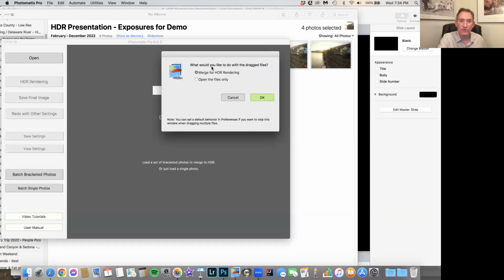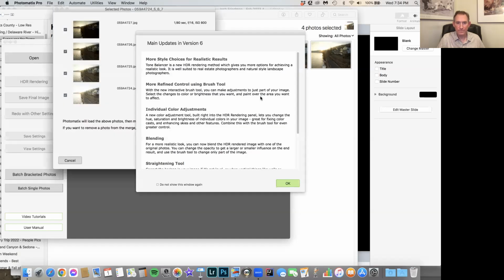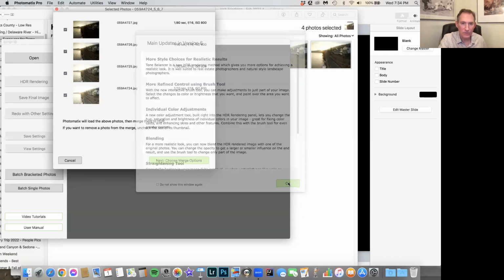So this is the first screen. What would you like to do with the dragged files? Again, it is automatically going to say merge for HDR rendering, and I click OK. This is just about updates. That's nothing. Just click OK.